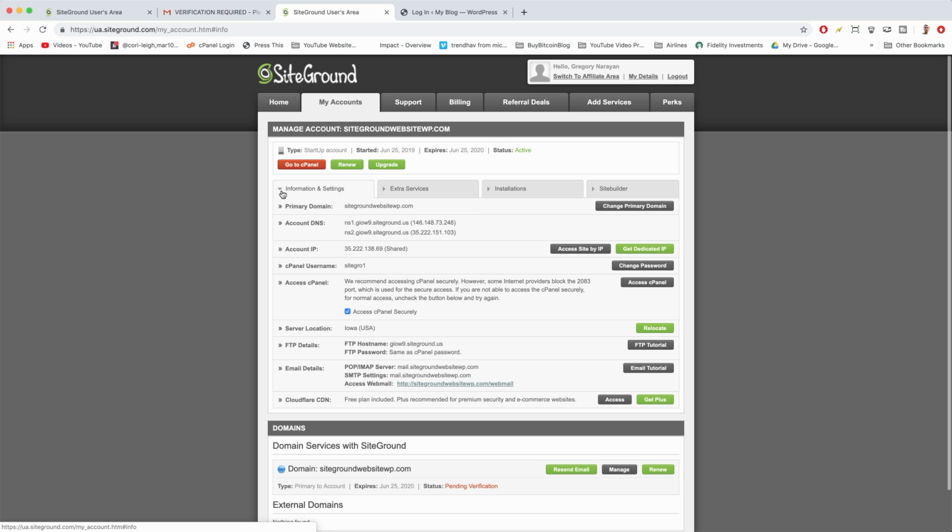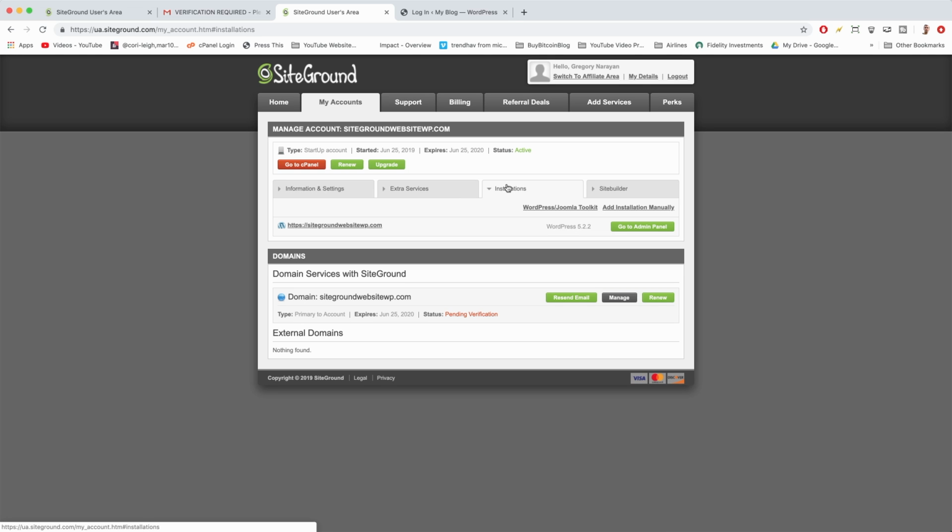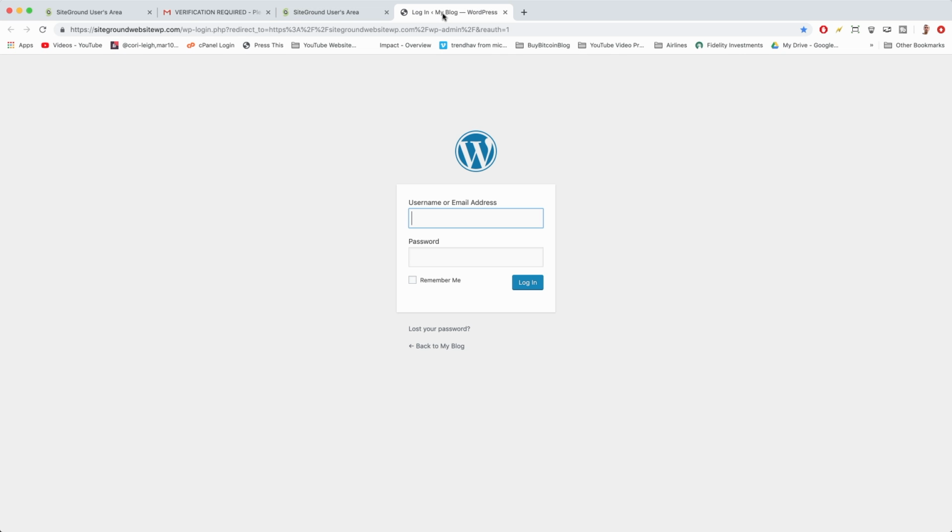And with that said, we can go back to our installations area, and now we can proceed and create a WordPress website. So either click on go to admin panel or just open up your new domain name with the /wp-admin like I showed you a second ago, and we're going to go ahead and log in. So the username we created, the password we created, click remember me and log in.